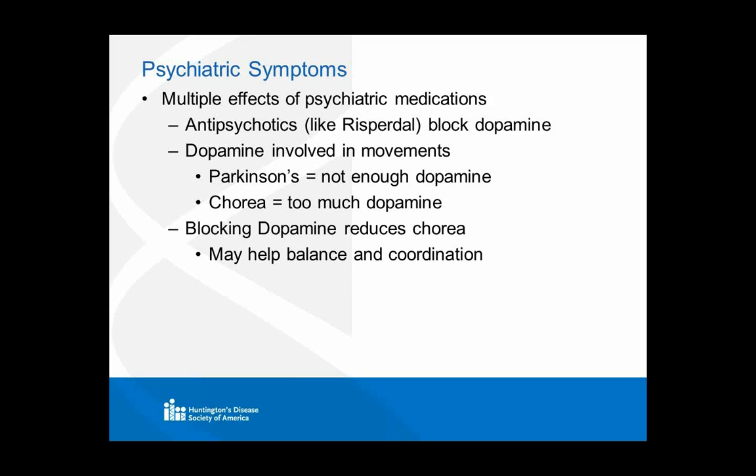I'm going to back up. So just to emphasize for that, what I call medications like the antipsychotics, I call them twofers, meaning that they can often have more than one effect. So oftentimes, if I have a patient who has both irritability and some chorea, if I use a medication like Risperdal, they will have potentially two separate effects, a decrease in the irritability and the mood shifts, but also a decrease in the chorea and an improvement in the motor symptoms.